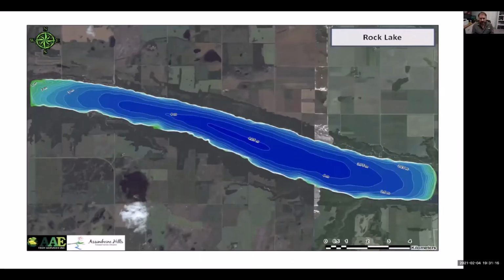Swan or Rock Lake, 4.25 meters. The talk last week was all about Swan. Swan is super shallow. We're talking 2 meters max depth. So this lake is already one up on Swan in the fact that there is depth, there is better habitat, and right off the bat, you could easily have a healthy fishery within this system. You're talking about 13 feet of water depth.